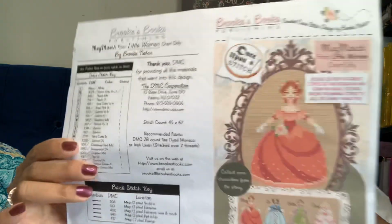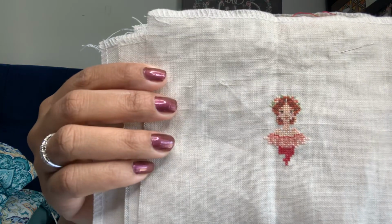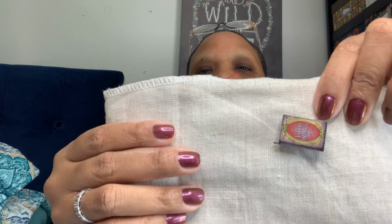I am actually going to do all of them, but I'm working on Meg first. And this is where I am at. And I even have my Little Women needle minder. And so she's almost done.